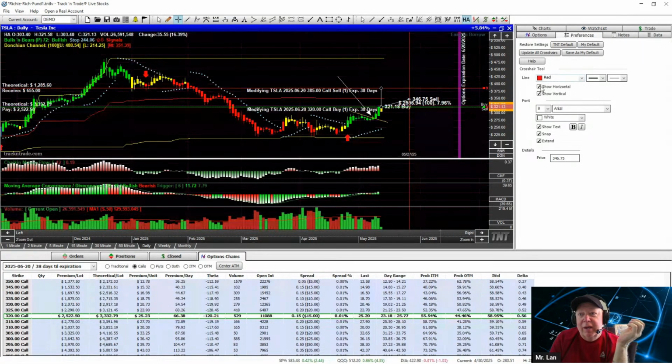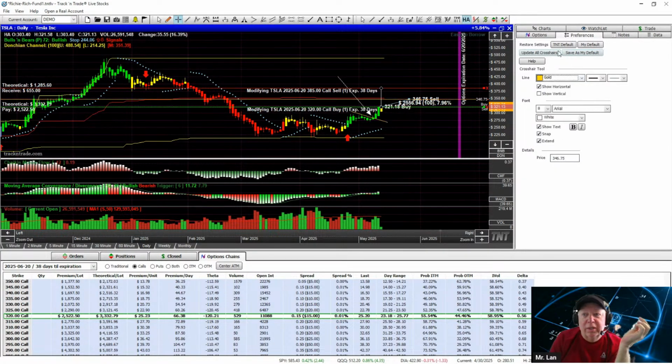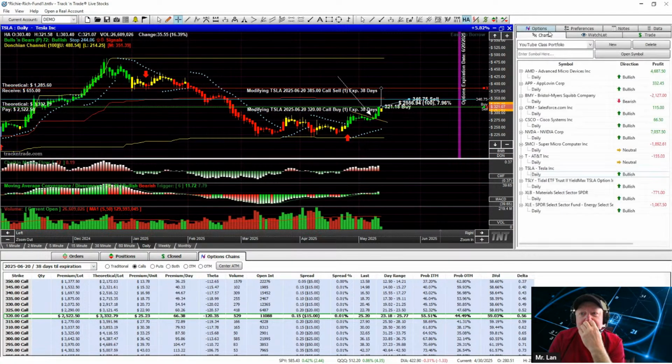So we turned that, didn't we? Let's change that back. Okay, and let's not make it red. Let's make it a color we can see. How about gold? Gold's not even good. We've got too many yellows and golds. Let's make it lawn green. We've got too many greens. What's a color we can use? How about cyan? Okay, cyan. We'll save that. Update crosshairs. Back to our charts. Okay, so that's what we can do there.